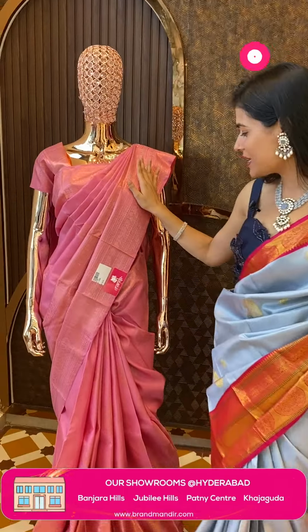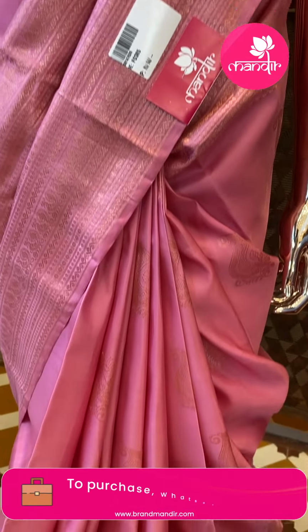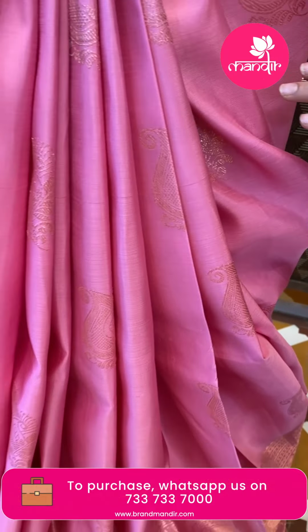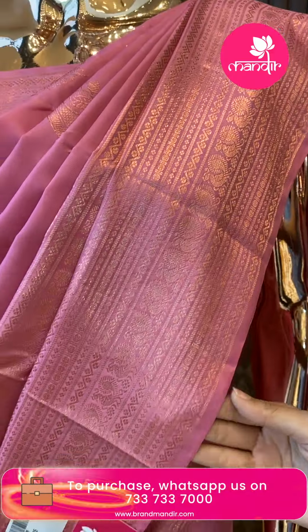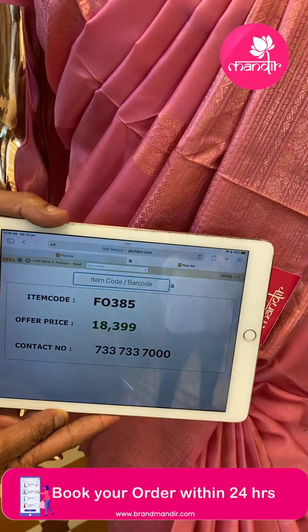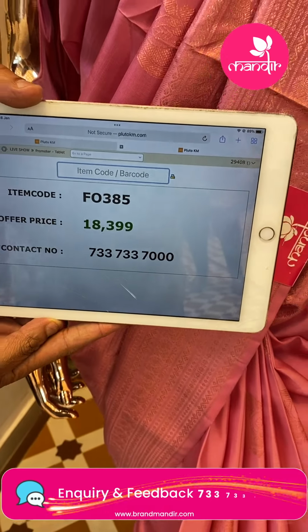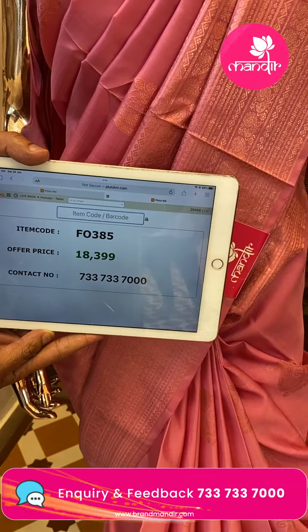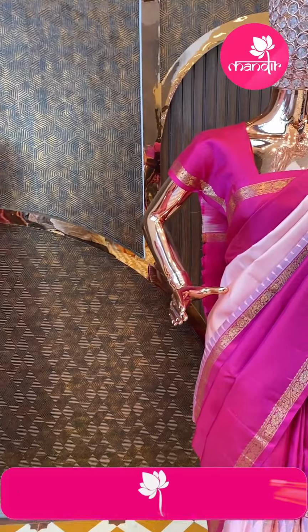Yes. Am I done? No, we have still two to go. And let me show you this amazing sari that you can see right now. Here is in beautiful pink. All over the body, we have got this lovely paisley booties. And that's a beautiful border with peacocks and lines. And the details about this beautiful sari will be, item code is F03385 and offer price is 18,399 rupees only. Kindly take a screenshot and send it to us on 733-733-7000.